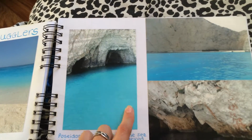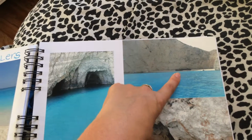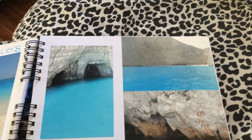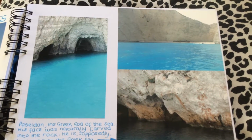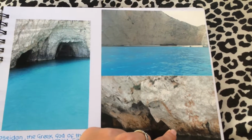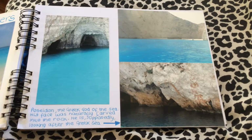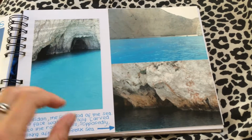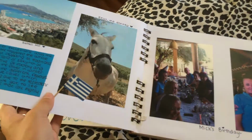This is the colour of the water. Again, it's absolutely stunning. And this is the view you get when you're coming into it as well. It's surrounded by these massive, nice limestone cliffs. Then this is Poseidon. You can just see his face. His forehead goes down to his nose and around his chin, and then his eye is just here. They believe it is Poseidon, the Greek god of the sea. And it does portray that he's looking after the seas and keeping an eye on the fishermen and things like that as well.